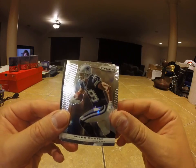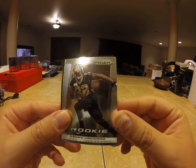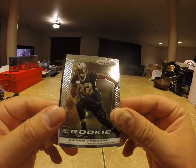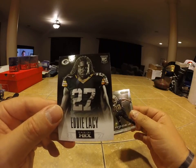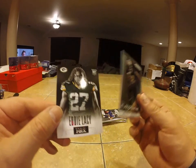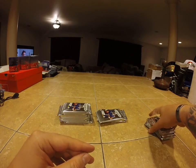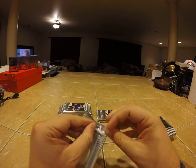So Miles Austin, Michael Crabtree, Kenny Vaccaro, Prizm rookie. That's pretty sweet. And an Eddie Lacy, Green Bay Packers rookie card. Moving on.